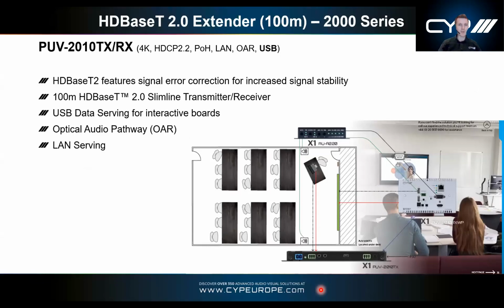Right, let's have a look at another solution now. Again, really straightforward, but this one is based on HD-based T2 technology. So that gives you the signal error correction which HD-based T2 offers, which can be a little bit more forgiving of maybe slightly worse cable infrastructure, and also slightly better over long distance for that stability.